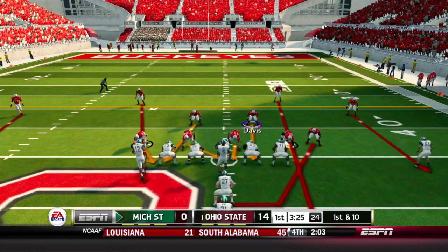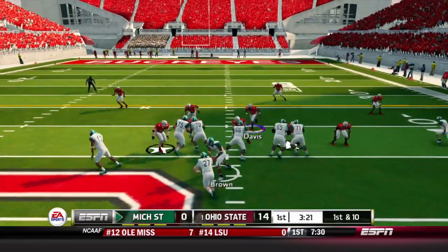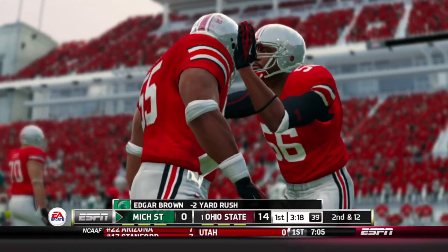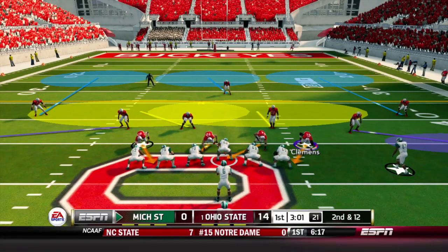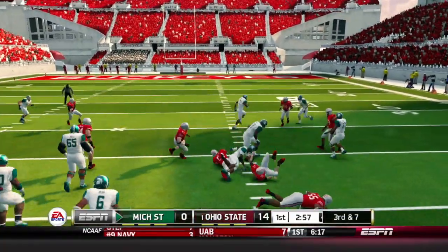Four down. My 52. Slam, check. And they got him for a loss. He knew it was a run all the way. Let's go, fans, make some noise. Down. Up the middle for a nice gain.